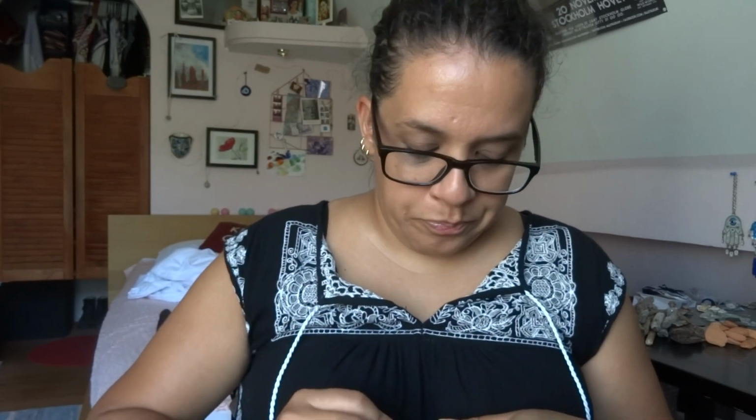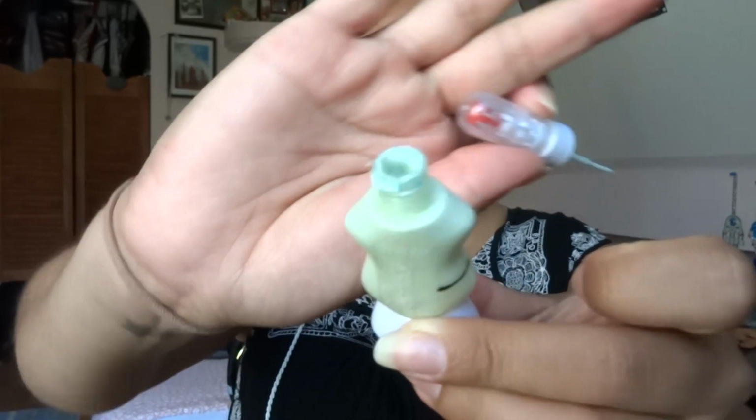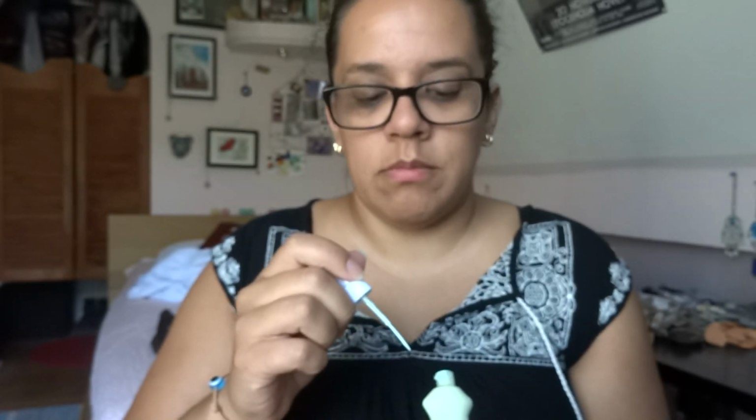This is from Amour. I bought this in Mexico a long time ago. In the bottle here it looks very pale, but here on the top perhaps you can see a little bit better, it was actually light blue but darker than it is in the bottle right now because it has changed color. And how I used this up was that I poured everything of this together with this that I had left in this one.